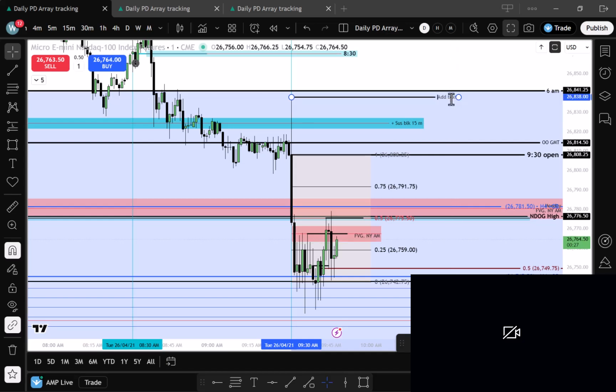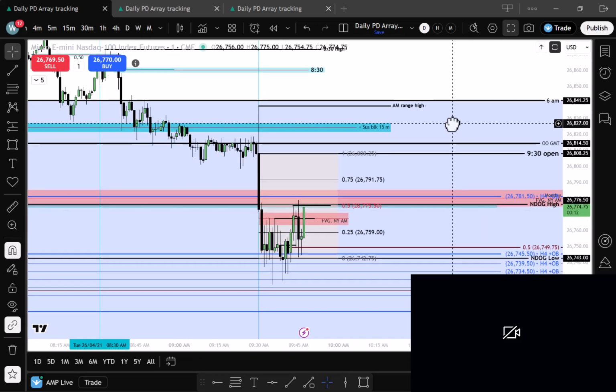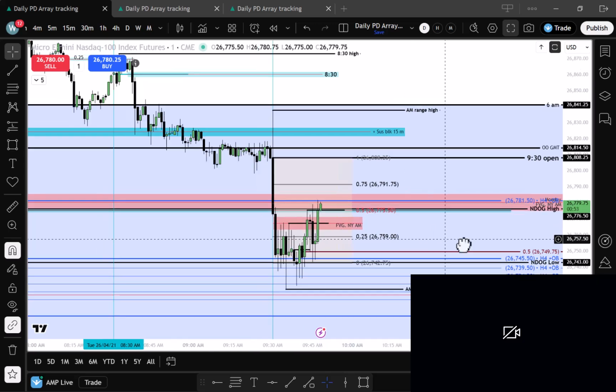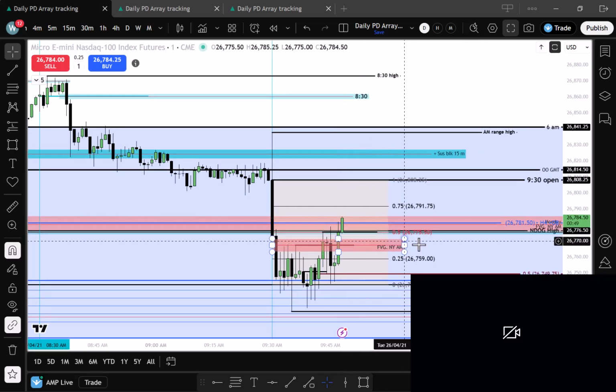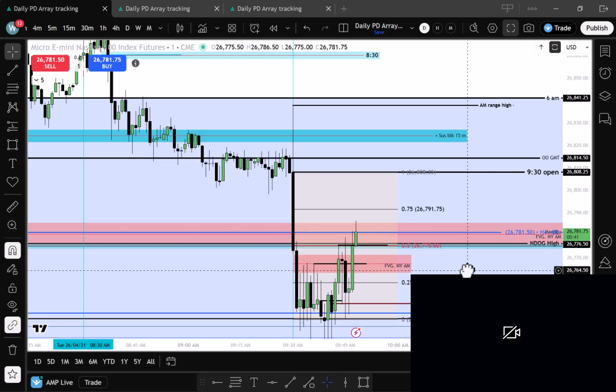This is our AM range high. And if we're going to look at it from trading the liquidity, session highs and lows, that would be pertinent. Currently right now, this is our AM range low. So we just took out that second swing high. Let's see what this body does with this higher time frame bullish order block.